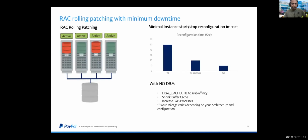Now I'll touch upon these things. We discussed RAC rolling patching, and I mentioned that each of our database clusters is a RAC database. So we leverage rolling patching, meaning we patch one node at a time, wherever possible. In some cases, we cut over to the new patched database altogether. I will talk about that in a minute. Otherwise, we do one node at a time, right? So here are some of the configurations we engineered over the years in collaboration with Oracle, and this might be useful, so I'm sharing it with you.